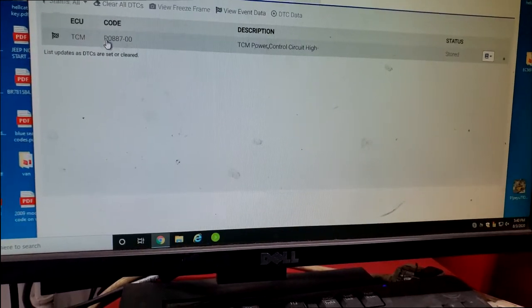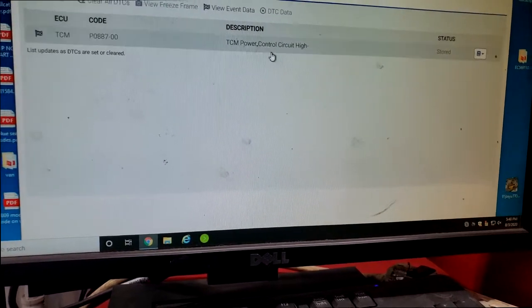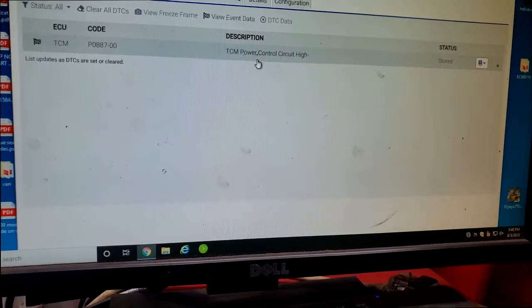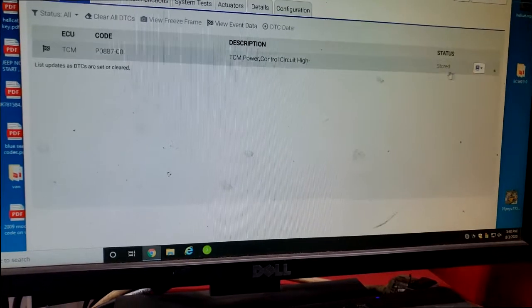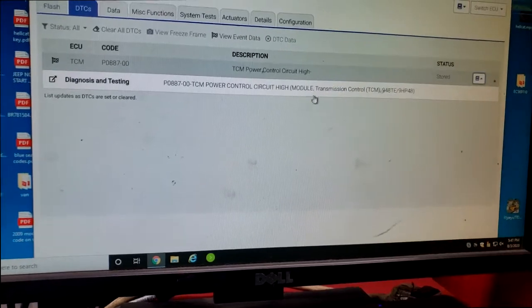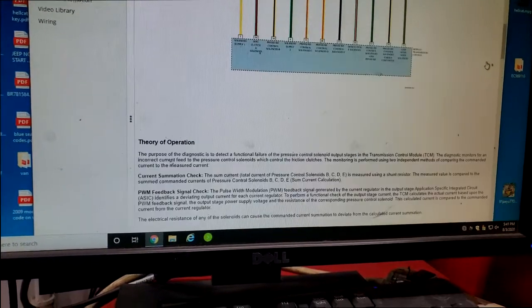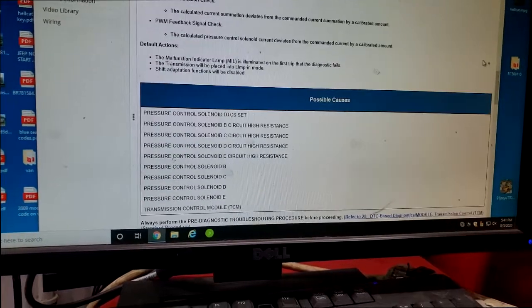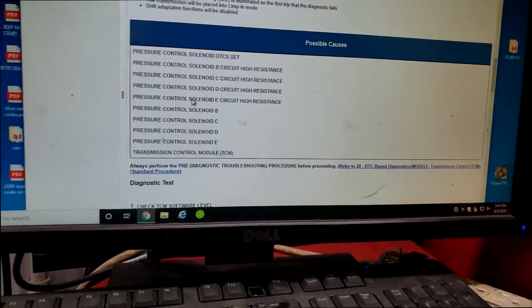Okay, guys, P0887 stands for TCM power control high. Okay, one look at that, they will automatically assume there's something going on with the TCM, which stands for transmission control module. Okay, and this is stored, it's not active. In fact, let's take a look at what you should be doing to address this code. All right, so this is likely some type of... guys, I'm scanning through this fairly quick, but you really should check all this stuff. I tend to go straight to possible causes, just to take a quick glance at what I'm up against.